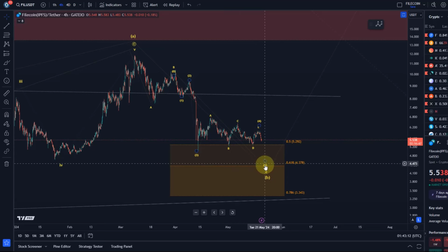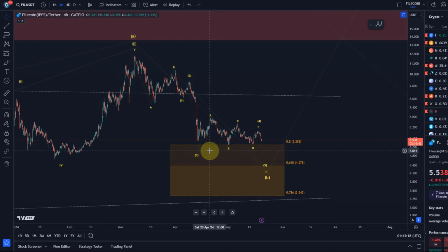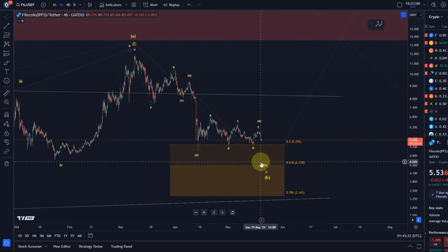Confirmation that we're heading down in wave 5 would be a break below the B wave low of the triangle at 5.21, followed by a break below the 3rd wave low at $5.01, and then the next low should be reached at $4.37. This is the next support level. Then we have 3.34, but I would prefer it doesn't go below 4.37. And to maintain an overall, let's say, bullish perspective, at least medium term, I really wouldn't want the price to go below 4.37 by more than just one more low.